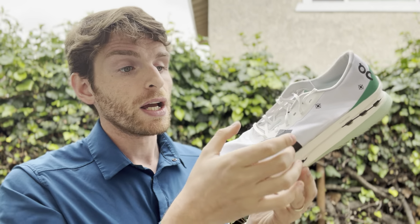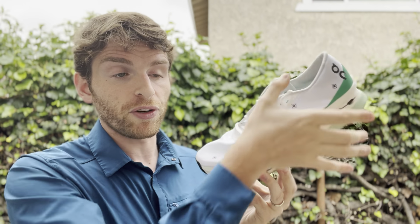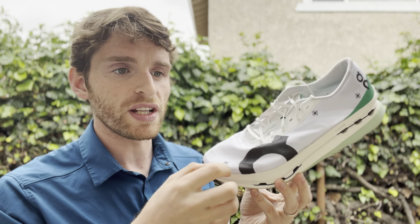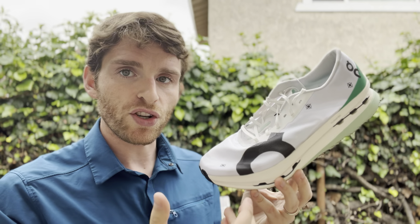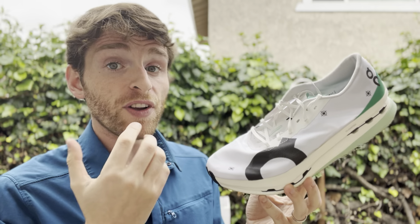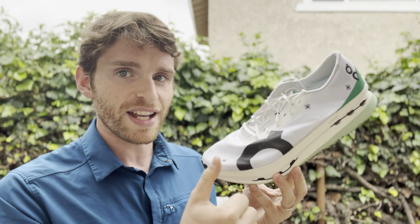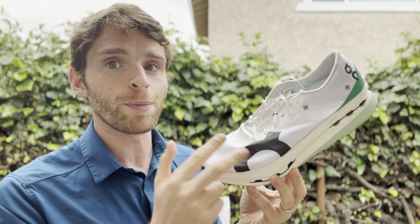I've compared it using some calipers in the rear foot here. I haven't figured out how to do it in the forefoot, but it's fairly similar to the Nike Vaporfly and a lot of those higher stack super shoes. So again, very tall stack height. Don't quote me on that, as I said, but it definitely has the stack height, the foam, and the plate.